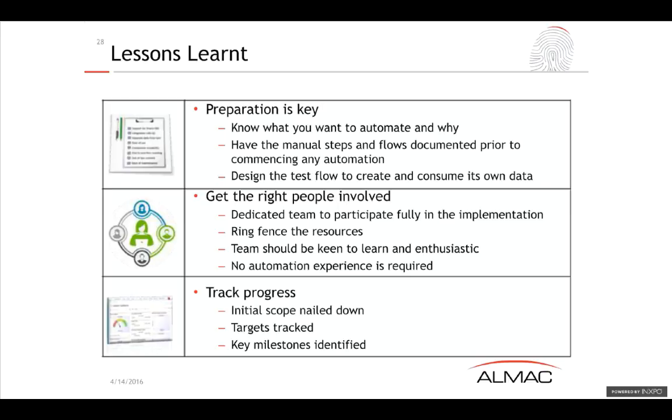We did have the manual steps ready, and we had the flows documented before we went into the automation phase. We had the testers that were going to go onto the automation, making sure that we had all of that detailed before we went in. We had the original tests that they'd run in UAT, and we were able to put in more detail, making sure that the flow was there prior to commencing any automation.